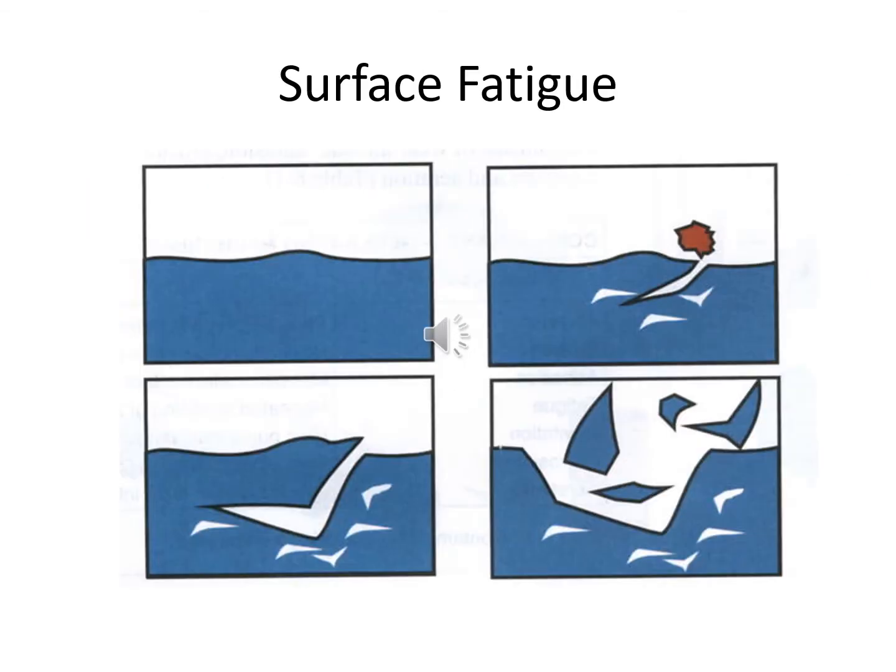If you ever had a paper clip and start bending it back and forth, it gets a little bit hot, gets weaker, weaker, weaker, until finally it breaks apart. That's what happens in surface fatigue: you get that little micro crack, and that thing will propagate like a windshield in the old cars. They'll bend back and forth, and eventually it'll just break off. That's surface fatigue, just like breaking a paper clip.